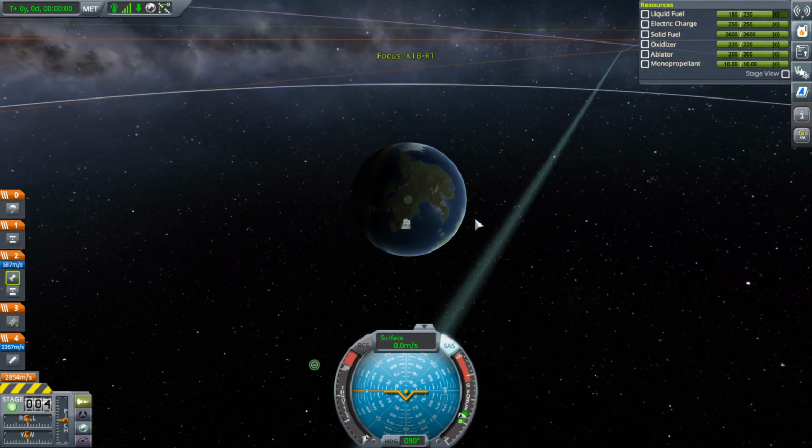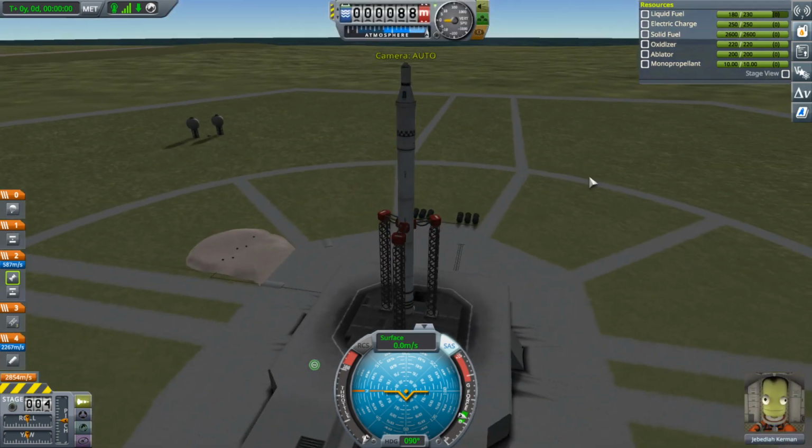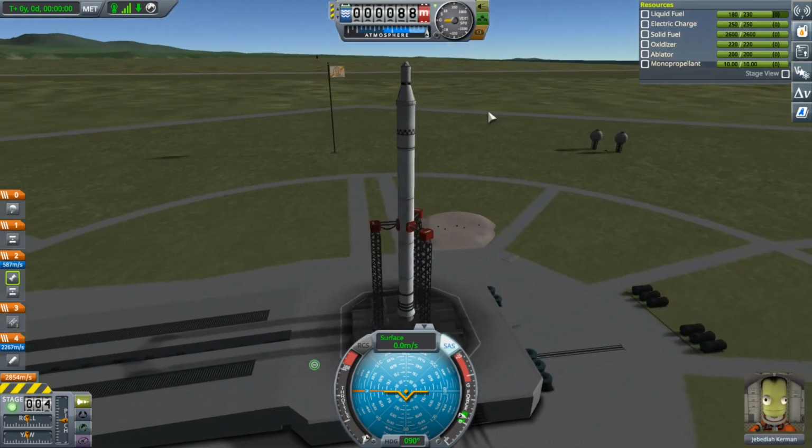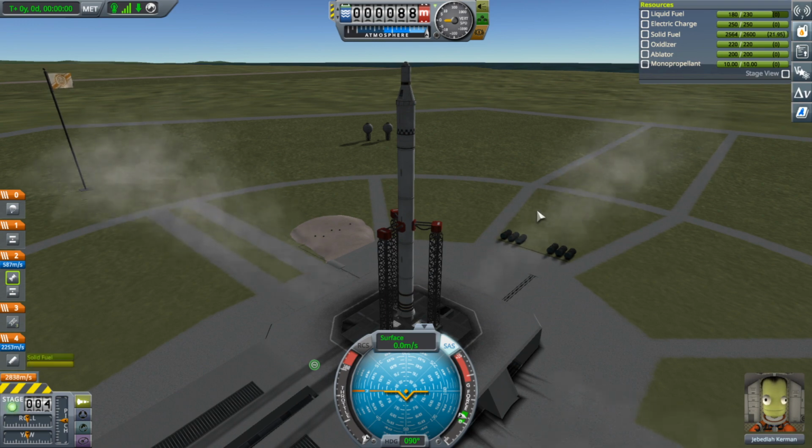Now, I'm still here, which is good. That means I have a lot of daylight in my orbital maneuvers here. Oh, I forgot to put solar panels on. That's okay. I'm not really going to need it. Alright, so we're going to have liftoff in 3, 2, 1.